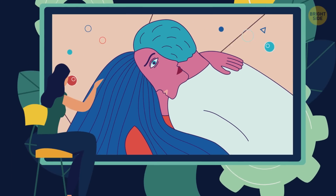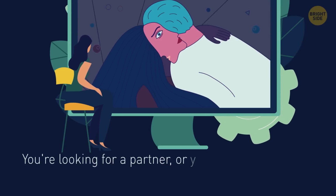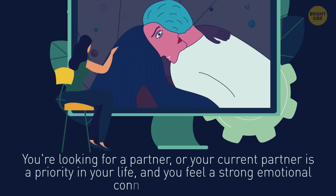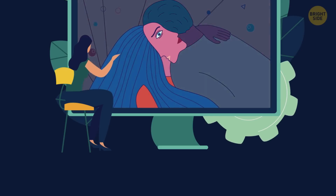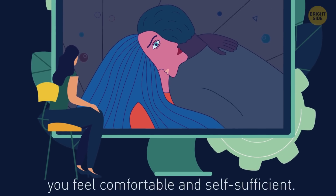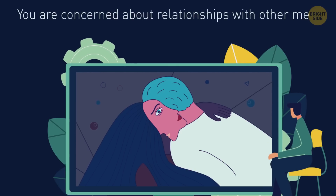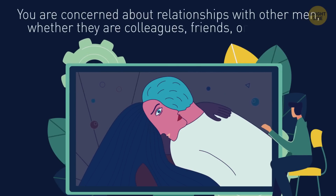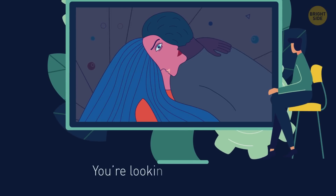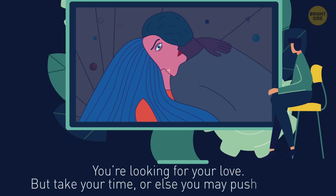If you're a girl and you've seen a man's face here, then either you're looking for a partner or your current partner is a priority in your life and you feel a strong emotional connection with him. But if you see a woman's face, then you feel comfortable and self-sufficient. Guys who saw a man's face are concerned about relationships with other men, whether they are colleagues, friends, or even other guys in the gym. And if you see a female face, you're looking for your love. But take your time, or else you may push too hard.